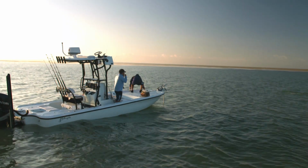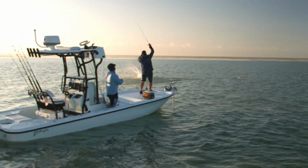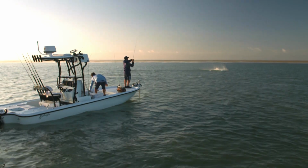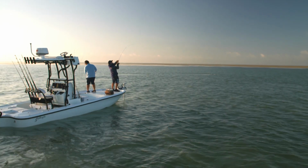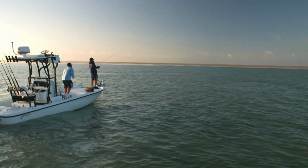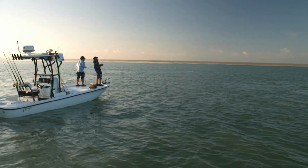Oh, there he is. Woo, what was that on, a pilchard? Yeah. Oh, look at him go. Big dog. Woo, yeah, big baby dog on the smallest rod in the boat. We knew that was gonna happen. Oh, was that a pilchard? Yep. Oh my gosh, he liked that, didn't he? Right on. Sweet. Woo-hoo. That's awesome, dude. All right, I'm gonna go after him. What a bite, man.